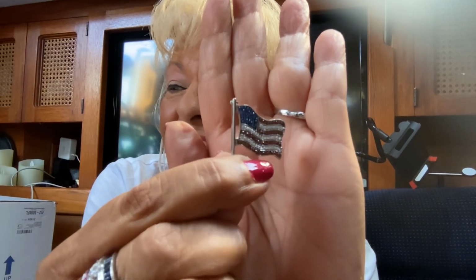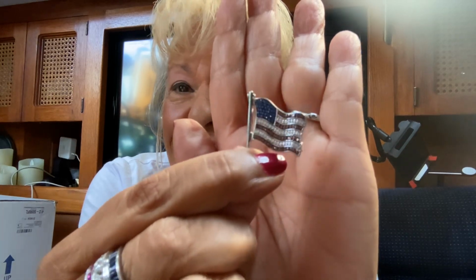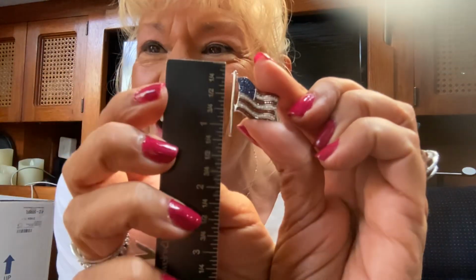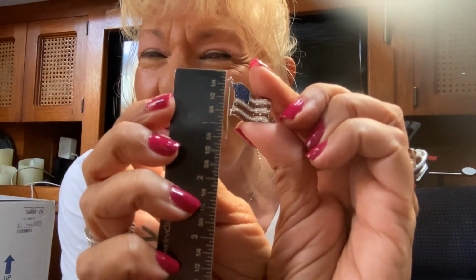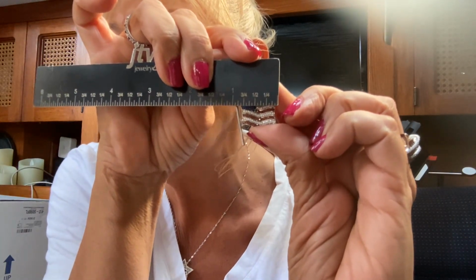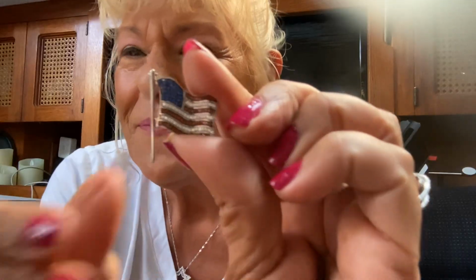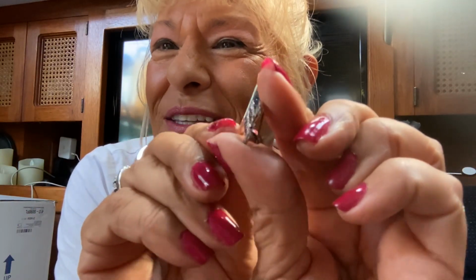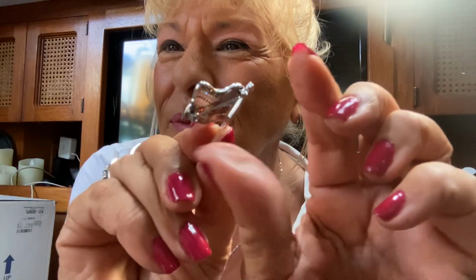5 payments of $9.39, and she is at a sale price. She's 53% off of the JTV price. I love bringing you the sales. And up and down, you're at 1 1/4 inch, and then from side to side, you're almost a full inch. But look at the way that she waves, the way that it's been set up. And then here's the back.